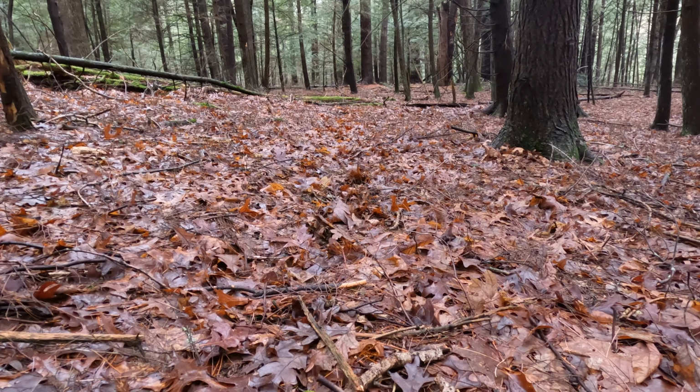I don't really have very good luck photographing them usually most of the time, so I'm gonna pack up and kind of continue along the edges of this meadow and see what happens.